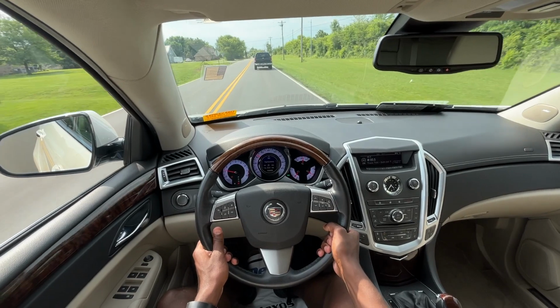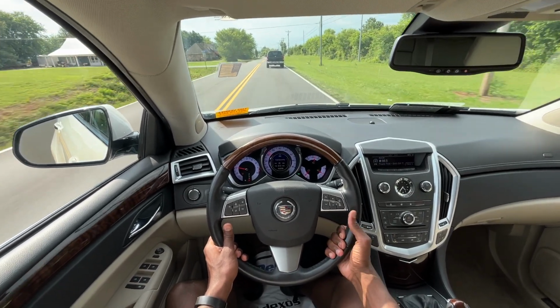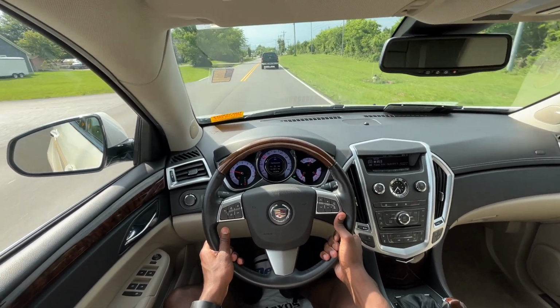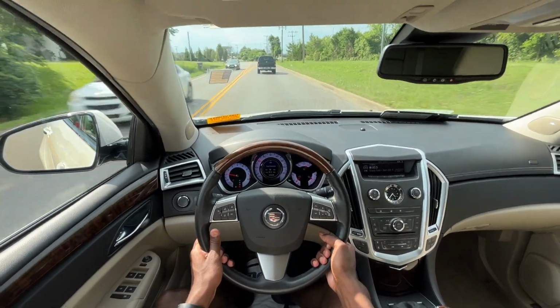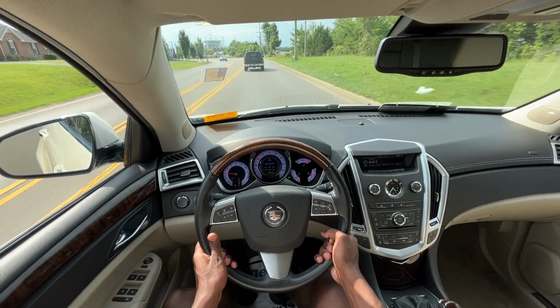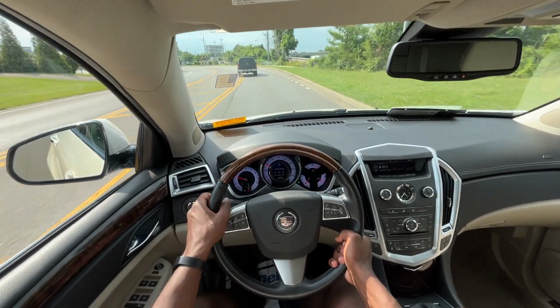But I mean, back in 2011, these were pretty coveted vehicles. They had so much going on for them. All this newer technology and just very nice looks for a luxury brand.